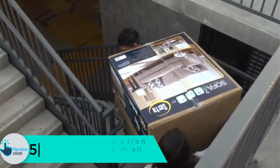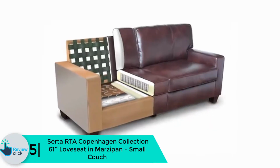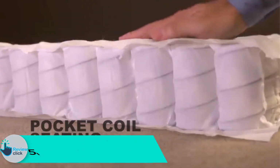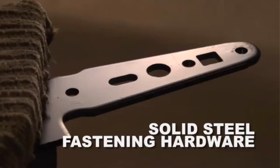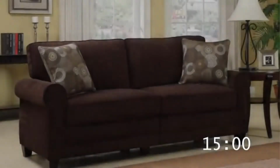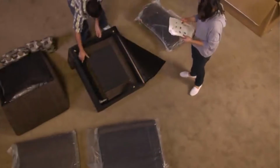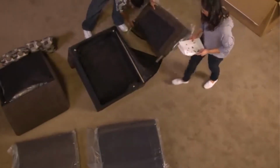Starting at number 5, we have the Serta RTA Copenhagen Collection 61 inches Loveseat in Marzipan, small couch. It is designed specifically for small rooms. Nevertheless, you can use it in any room, apartment, dorm, etc. This set will give you more than enough support. It boasts of high-grade fabric, high-density foam pocketed coils, top-tier polyester fiber, and strong hardwood frame. This adds to the comfort, durability, and sturdiness of this set.